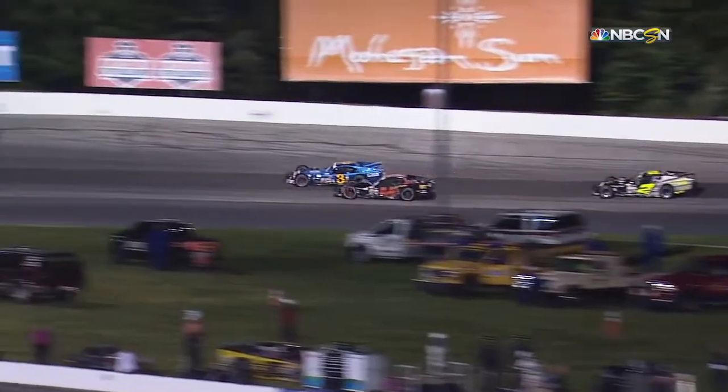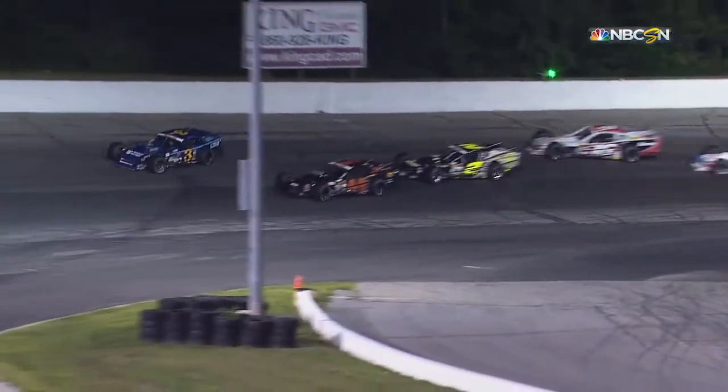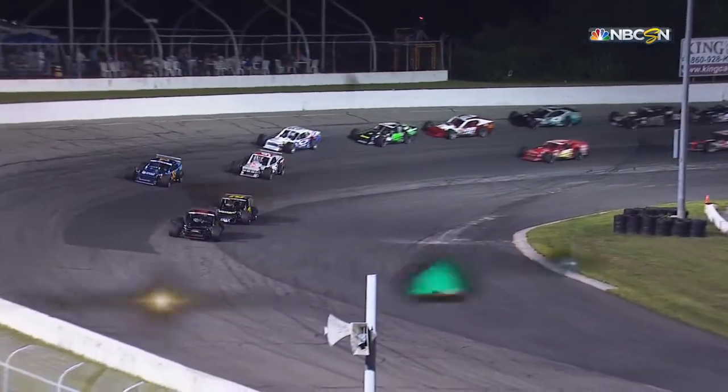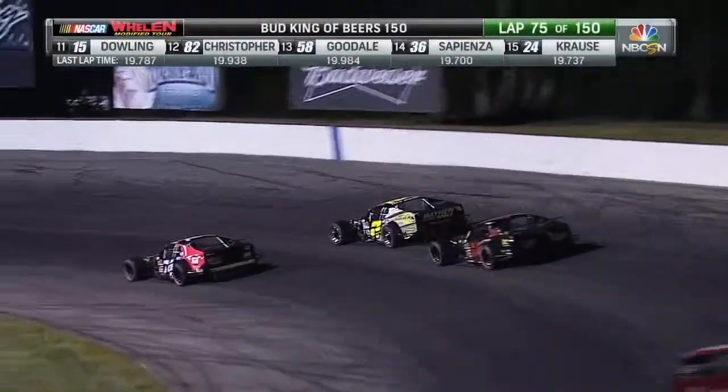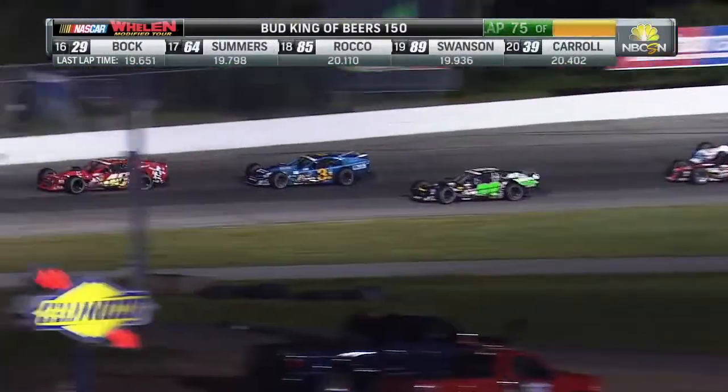Kobe followed Santos through here. That's where they had the contact. Kobe did a nice job on the brakes there too. And now Doug is up to second place. What do you think is the key as to why Kobe hasn't won yet this year? Well, I think Phil's putting him in a really good position at the end of the.